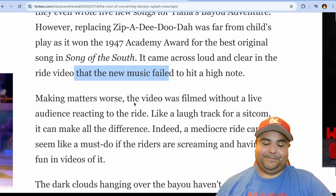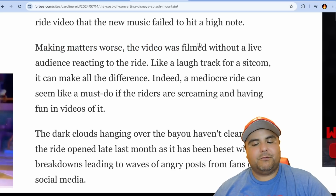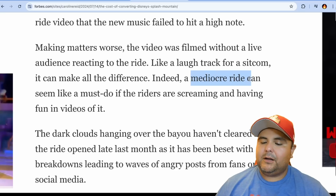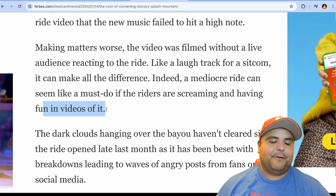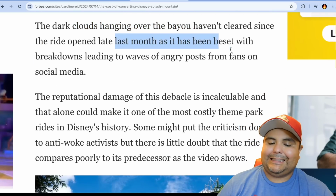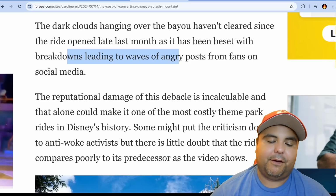This is crazy. I'm guessing that's talking about Special Spice, right? That's the finale song. Making matters worse, the video was filmed without a live audience reacting to the ride. Like a laugh track for a sitcom, it can make all the difference. Indeed, a mediocre ride can seem like a must-do if the riders are screaming and having fun in the videos of it. The dark clouds hanging over the bayou haven't cleared since the ride opened late last month, and it's been beset with breakdowns, leading to waves of angry posts from fans on social media.